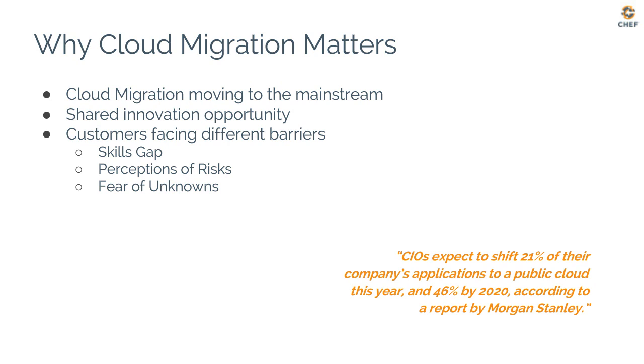There are concerns about the perception of risks. How do I maintain uptime on my cloud infrastructure? How do I get the right visibility into my cloud system and my hybrid system at the same time? And then last, I think there's the fear of the unknown.